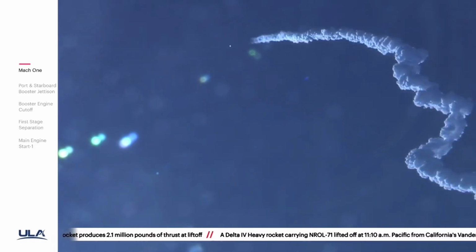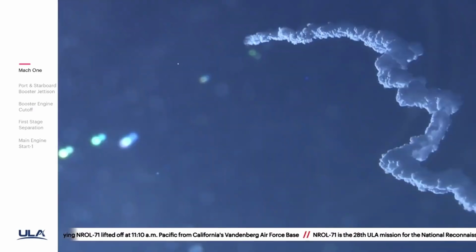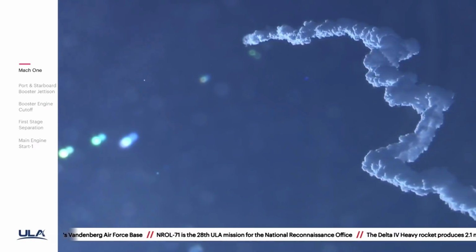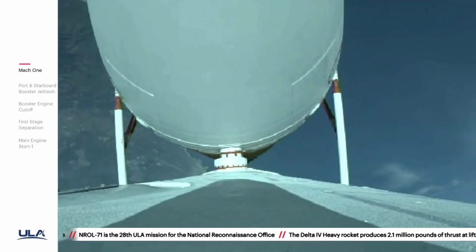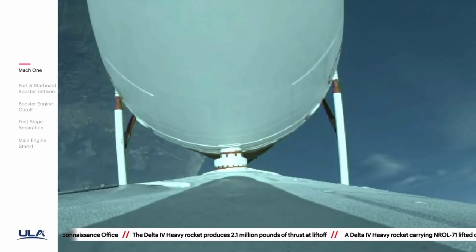Chamber pressures on all three engines continue to look good, coming up on 2 minutes into flight. Second stage attitude control system press valve has been opened. System now pressurizing the flight levels. Response looks good. Now 2 minutes, 10 seconds in. Chamber pressures on all three engines continue to look good.